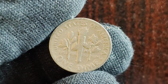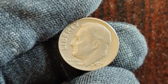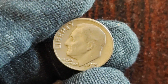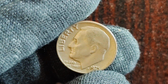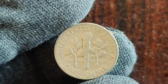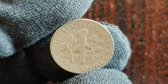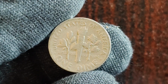Of course, finding a 1975 one dime coin worth $1.8 million is a rare occurrence. But that doesn't mean you should overlook the value of other coins in your collection. There are plenty of rare and valuable coins out there waiting to be discovered, so keep your eyes peeled for any hidden gems. In conclusion, the 1975 one dime coin worth $1.8 million is a fascinating piece of numismatic history that showcases the rare and intricate world of coin collecting.